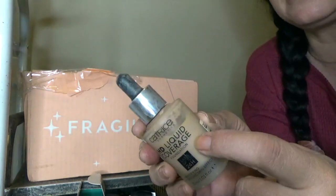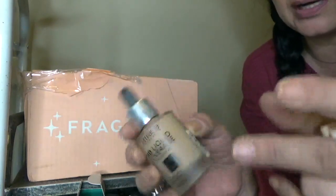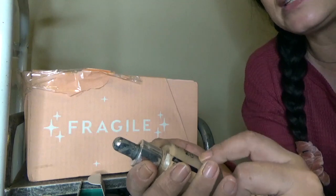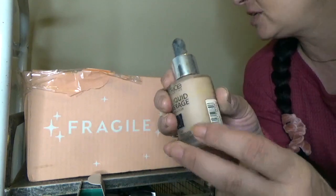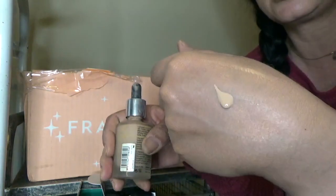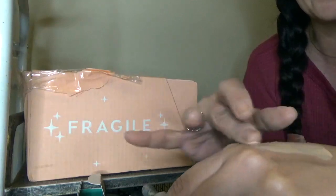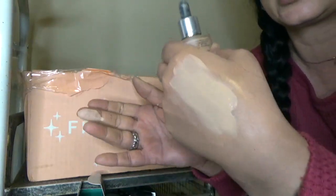This one is awesome, and I don't know why I haven't pulled it out. Well, you do know why I haven't pulled it out lately. It is the Catrice HD Liquid Coverage Foundation. It's a little dropper again. I think the color is pretty good. It's a fairly reasonable price because it is drugstore.